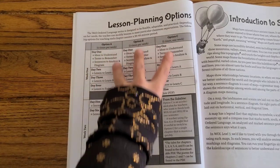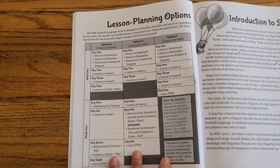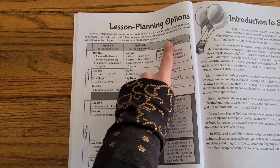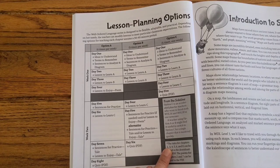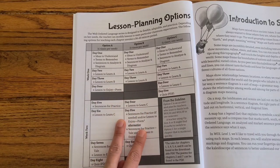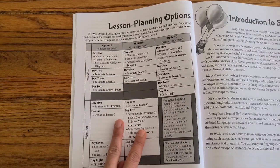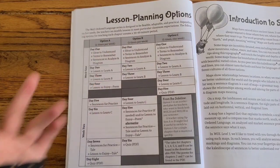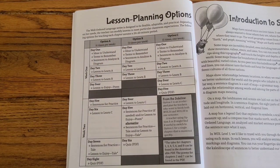There are three potential schedules in the teacher's edition here, which allows flexibility in scheduling. One option is fast-paced, 5 days per week, for covering both books within a few months, or the other two schedules, which allow you to complete both books in about half a year, 6 months, 4 times per week, 3 times per week, whatever you're interested in doing.